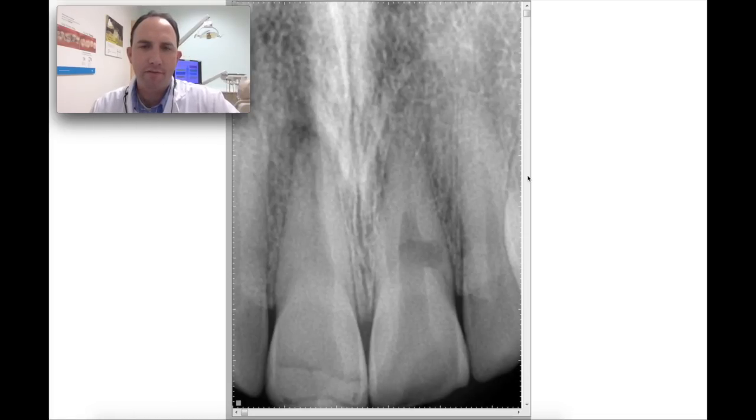So in this case, we've got an interesting case. We have a gentleman who's in his middle 30s. He presented with a tooth that was causing him some pain. Tooth number 8, you can see it looked like he had a little bit of a periapical abscess. He reported that he had had some trauma when he was young, more than once.